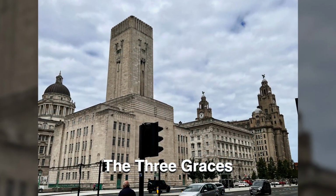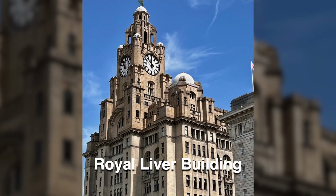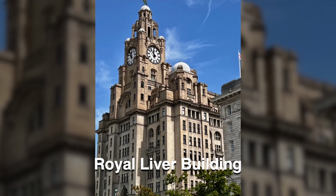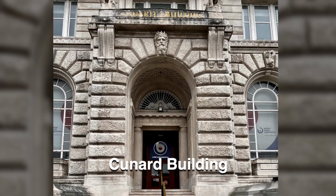The skyline at the waterfront is dominated by three buildings called the Three Graces: the Royal Liver Building, the Cunard Building, and finally the Port of Liverpool Building.